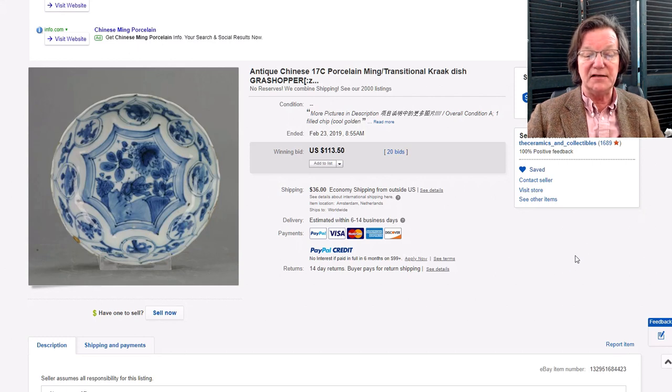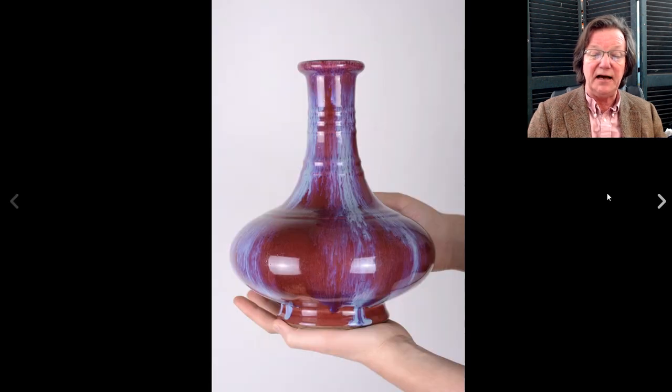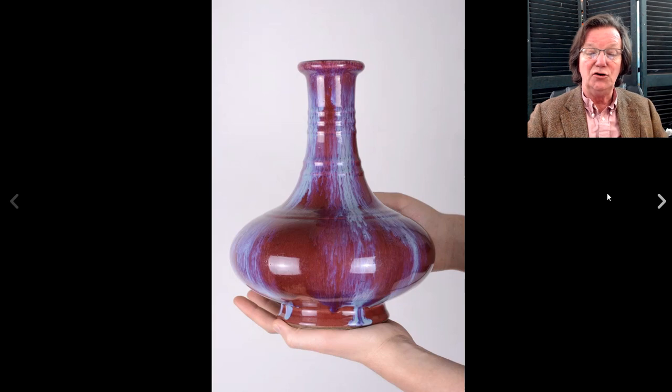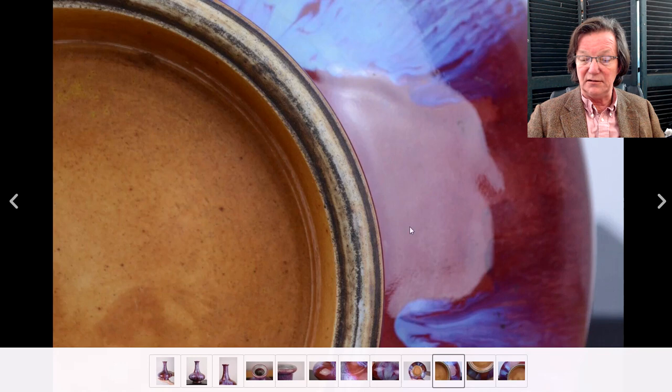And then on to this. This was another one of our friend Will over in the UK had this. Was this very nice flambé glazed bottle vase. Good red. The toning was excellent on it. This was a nice old one. Here's the foot rim on it. It's stepped. It's got some grunge on it. And you have this brownish business underneath, which is pretty typical. But a good looking foot rim on that.